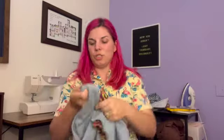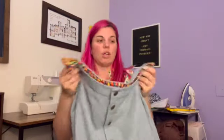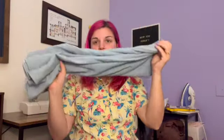And it is a very easy sew. I did it in this lightweight denim that I got in the Remnants bin at Joann's, hence the fabric limitations. But super easy, great skirt for the spring, summer, even fall if you made it in something a little heavier, depending where you live. Where I live, I don't need anything heavier. I'm in the South. But yeah, it's a great, simple skirt.